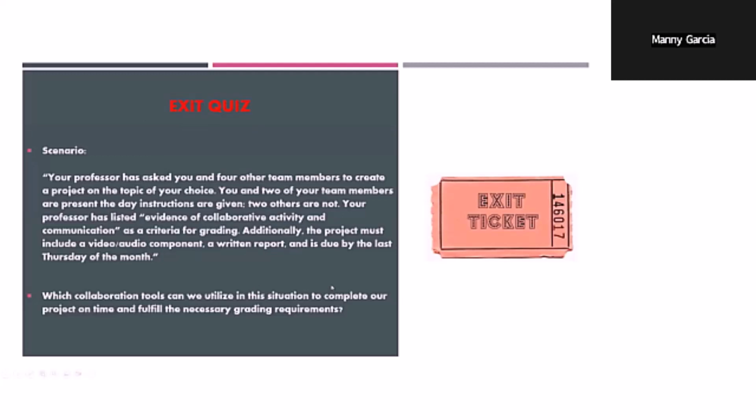Your professor has asked you and 4 other team members to create a project on the topic of your choice. You and 2 of your team members are present the day instructions are given. 2 others are not. Your professor has listed, quote, evidence of collaborative activity and communication as a criteria for grading. So it needs to be in there. Additionally, the project must include a video/audio component, a written report, and is due by the last Thursday of the month. So the question becomes, which collaboration tools can we utilize in this situation to complete our project on time and fulfill the necessary grading requirements?